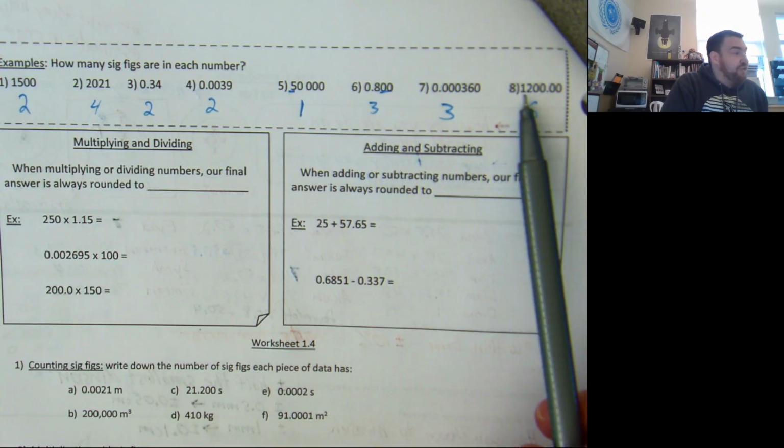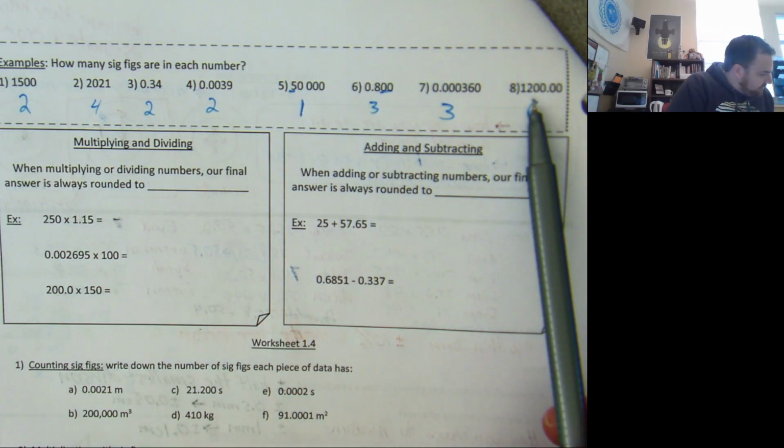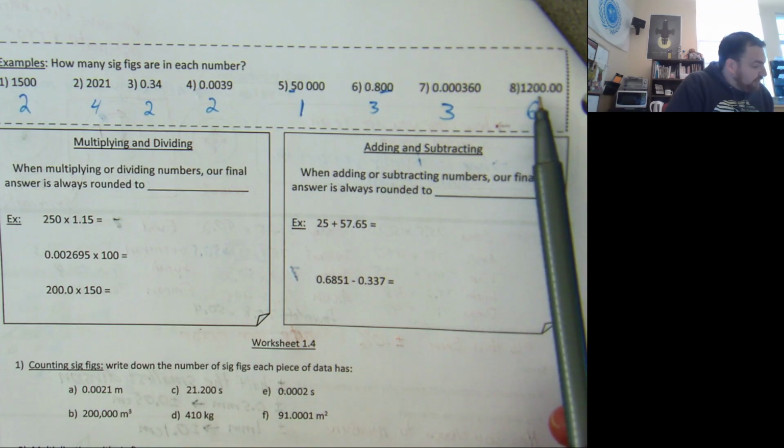Okay. So the 1 and 2 are significant. We can agree on that. Because of that decimal, that makes these 2. So it says here, zeros that occur in the middle of a number are significant. And it says in a decimal number, zeros to the right are significant.